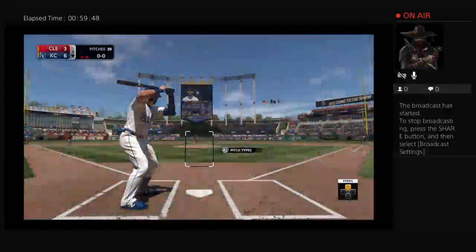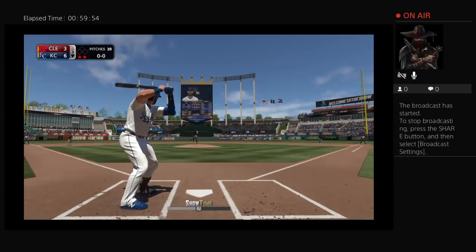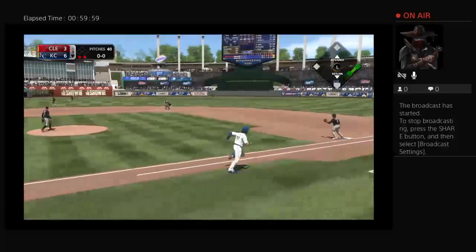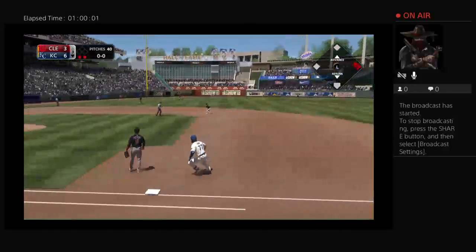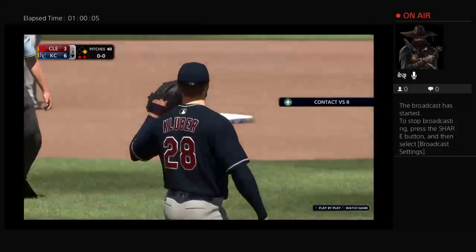Striding in, Rob Farr. Third baseman, Rob Farr. First pitch of the at-bat on its way. Hard hit ball to short. And that's through for a base hit. Make him 1 for 2 in this one. So he picks on the first pitch here and is able to extend the inning.